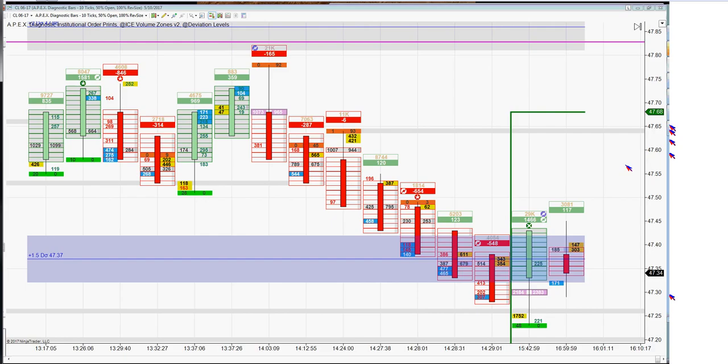And if you're trading Forex, you want futures, because just like order prints here, we also use this on Forex, but we pull the futures FX data to make the order prints. So you need both.